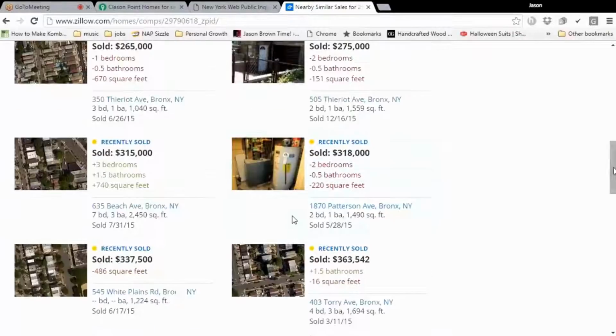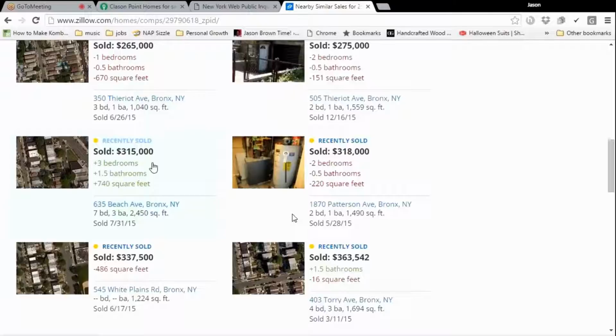Okay, this is 3 bedrooms more. So as you can see, the price difference is pretty substantial. And that could be based upon the additional bedrooms, the square footage, the bathrooms, and/or the location. But as I said, the locations are all pretty close.